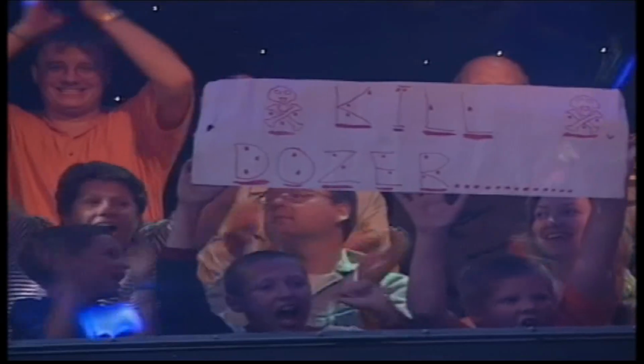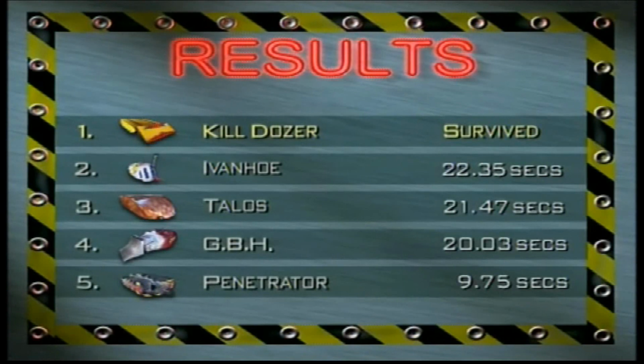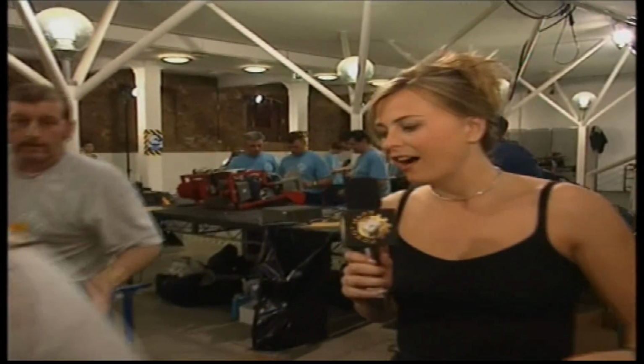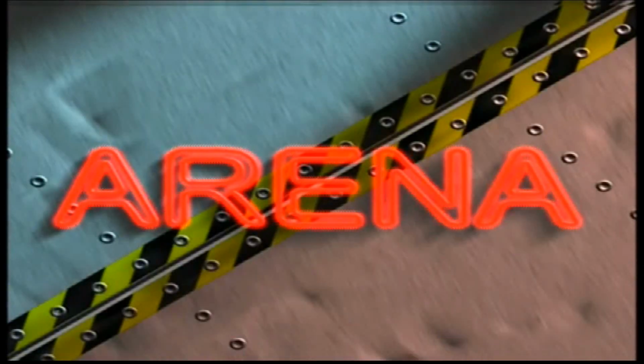Fickle fans, fortune favouring the brave folk. Killdozer through, they survived. Penetrator, they've gone out. It looked really cute. It looked like a stubborn little animal that wasn't going to go anywhere. It's female. What we sadly are going to miss is the Penetrator team when you go back to Halifax. Yeah, we're not going back till tomorrow now, though. Oh, really? Robot Wars is so much fun that you just have to linger.